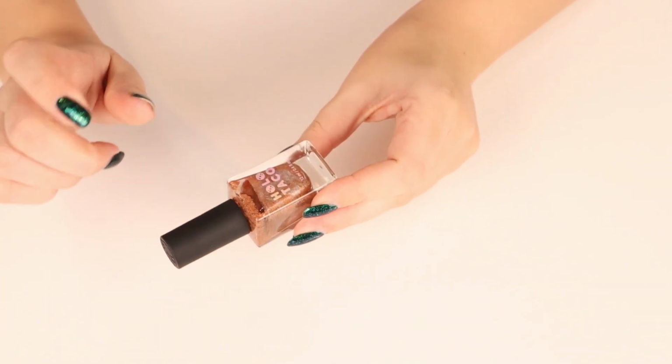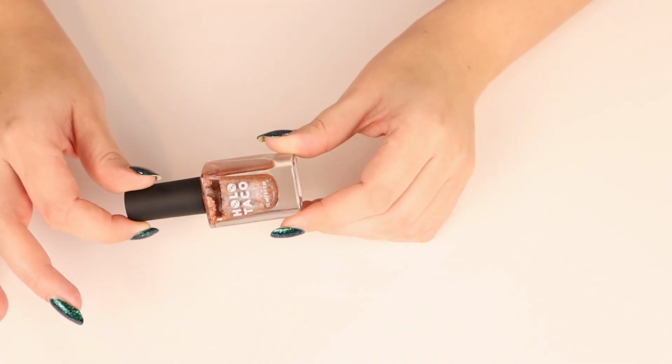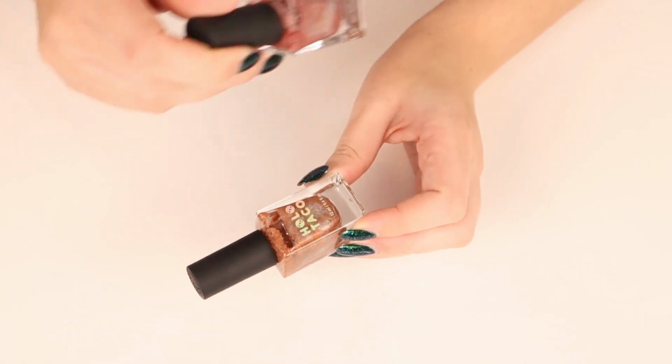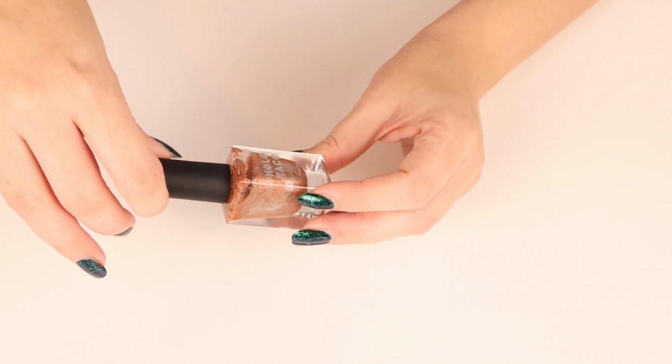Here we have Peach Tea. This is a shade that I've been disappointed with every time I've worn it. Every time I've worn it, I thought, I wish it were Coral Chaser. I just feel like this is a little bland. It just falls a little flat for me. So I'm actually gonna be decluttering this one.